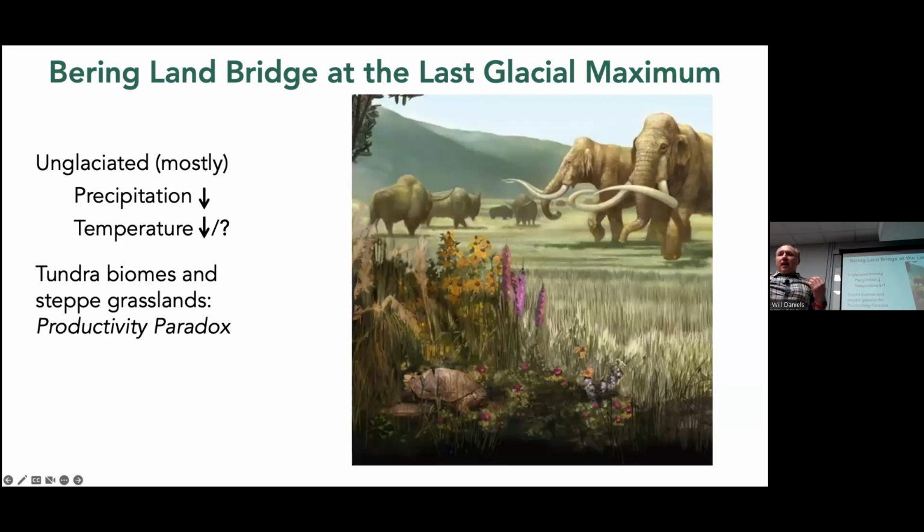Ecologically, we don't have a lot of information from the land bridge itself because it is now underwater. But we think there was a combination of tundra biomes and these steppe grassland biomes, which may not have a good representation anywhere on Earth today. There's this productivity paradox where we're not sure if the ecosystem was highly productive or not. For a long time, Paul Colinvaux, a paleoecologist, said that it was too cold and too dry to promote much plant growth.